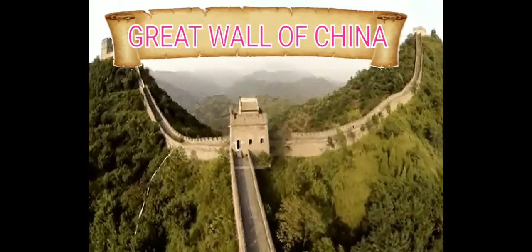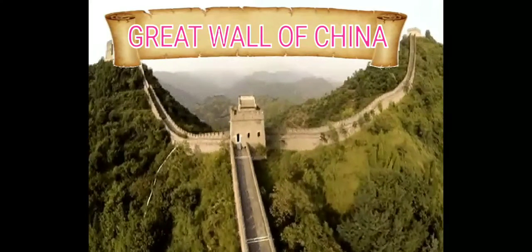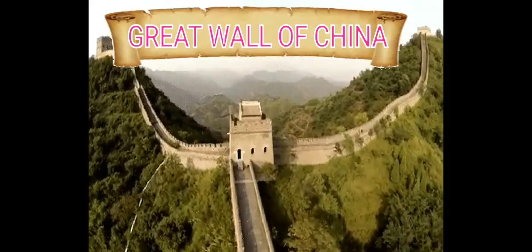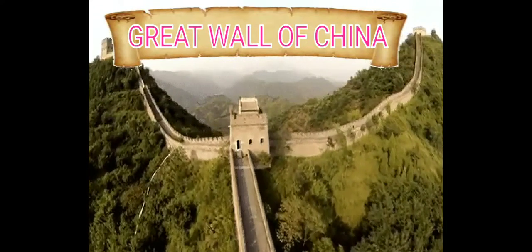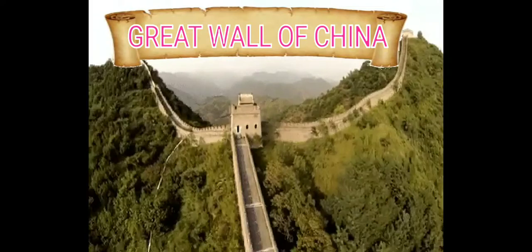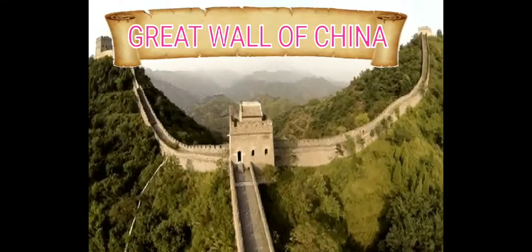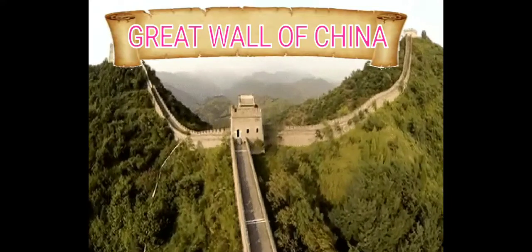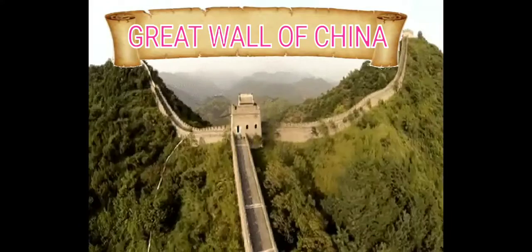of China, built between the 5th century BC and the 16th century. The Great Wall of China is a stone and earth fortification created to protect the borders of the Chinese Empire from invading Mongols. The Great Wall is actually a succession of multiple walls spanning approximately 4,000 miles, making it the world's longest man-made structure.